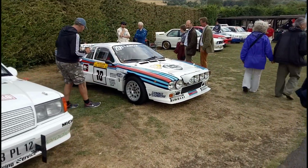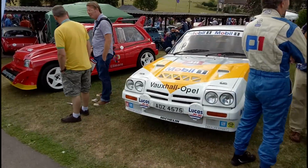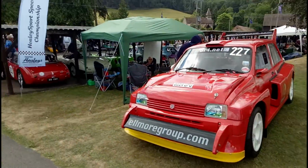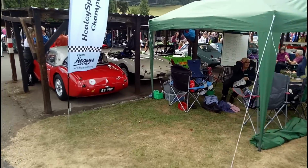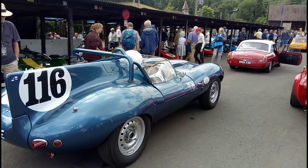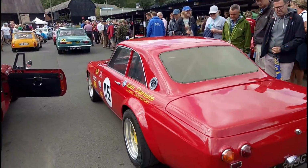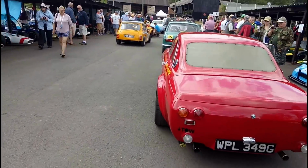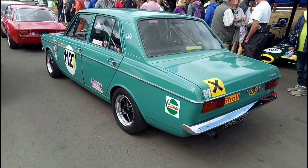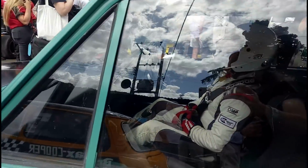Yeah, there's the Lancia 037. And Opel Manta and the Metro 6R4. Splendid. Let's go and see what's about in this section. No, it's not a real one. It's a very good replica. Scimitar. And it's a Hillman Minx, a very rare version of the Arrow saloon. Not a Hunter. Whole Bay engine power. He's hoping for a good time.